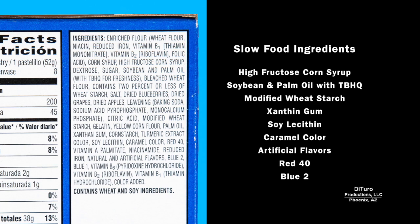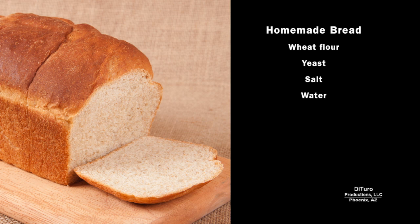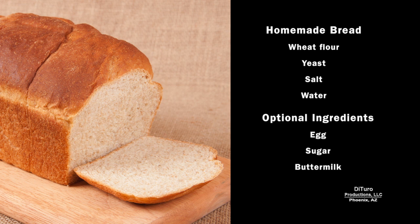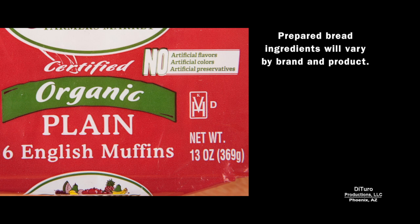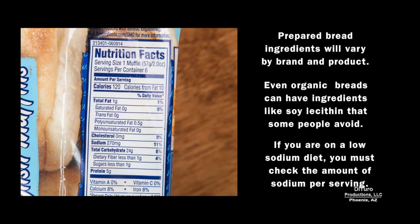Inexpensive ultra-processed slow foods usually have artificial ingredients and preservatives to extend shelf life. When it comes to bread, you have 3 options: homemade, regular prepared, and organic prepared. Basic homemade bread has flour, yeast, salt, and water. Optional ingredients are egg, sugar, and buttermilk. Homemade breads have less sodium and no additives or preservatives. Most people will use some form of prepared bread, but even organic breads can have ingredients like soy lecithin that some people avoid. If you're on a low sodium diet, you must check the amount of sodium per serving.